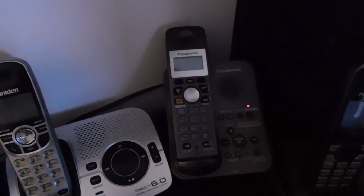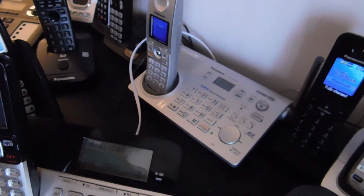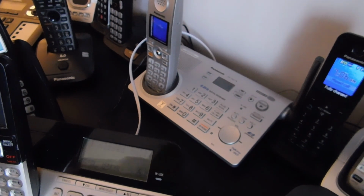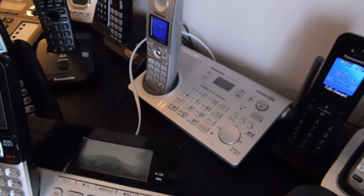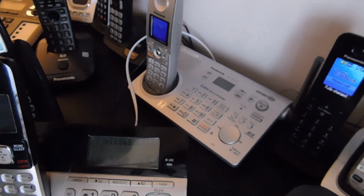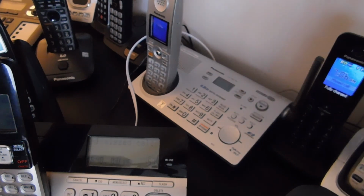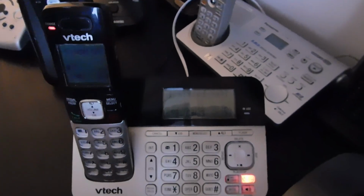Two messages. So, as you saw, there's a really big difference between the base and the handset. The base is all fuzzy, all buzzy and distorted. I don't know why I said fuzzy. Maybe I was thinking about the bubbles in a Pepsi, because those also have a distorted sound. Sometimes me and my mind. Okay, let's fix this.